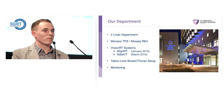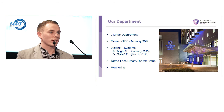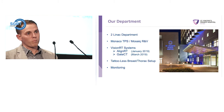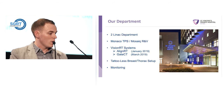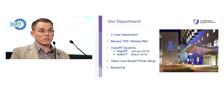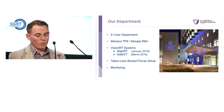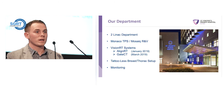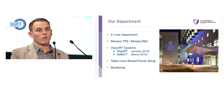In terms of what Vision RT systems we have installed, each Linac bunker has the AlignRT system, and most recently we've just got GateCT. So in terms of both systems, we only have 3 months experience so far. We are tattooless. We went tattooless straight away for all breast sites, including the IMN. And for a high percentage of our thorax patients, we are now currently tattooless. We also use AlignRT for monitoring of all patients.